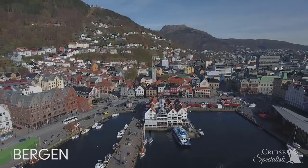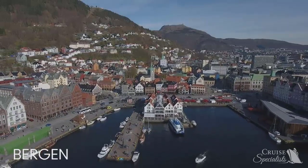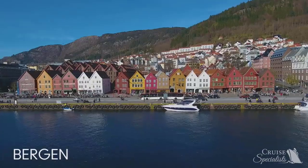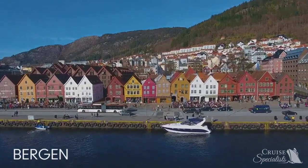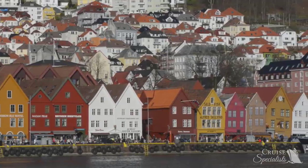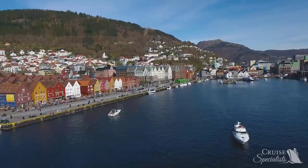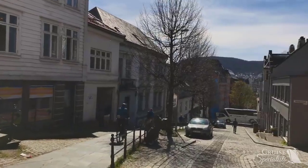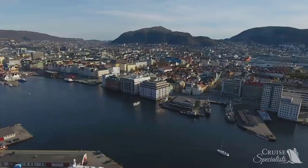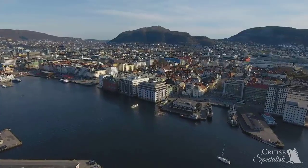Known as the heart of the fjords, Bergen is a harbor town surrounded by Norwegian fjords. Its most recognized landmark is Bryggen, a UNESCO World Heritage Site where picture-ready wooden buildings line the waterfront. Bryggen has remained virtually unchanged since the 12th century and stands as a monument to Norway's rich trading history.